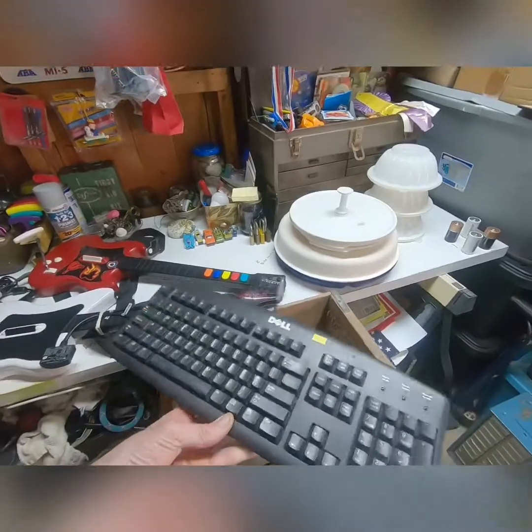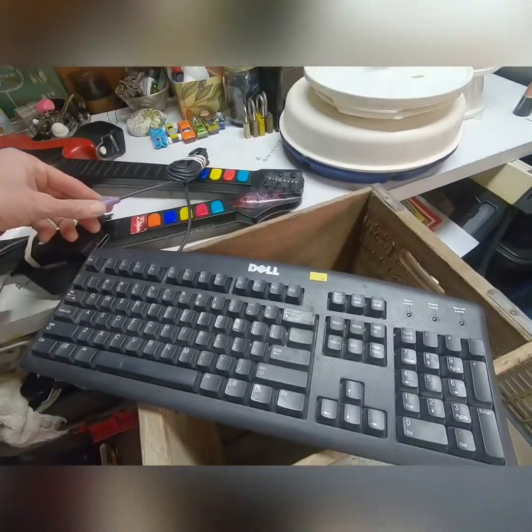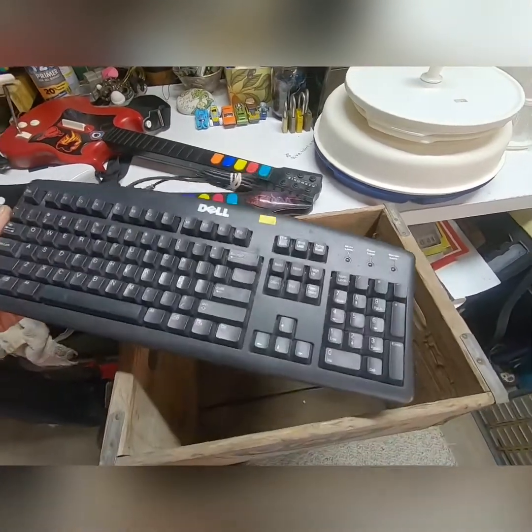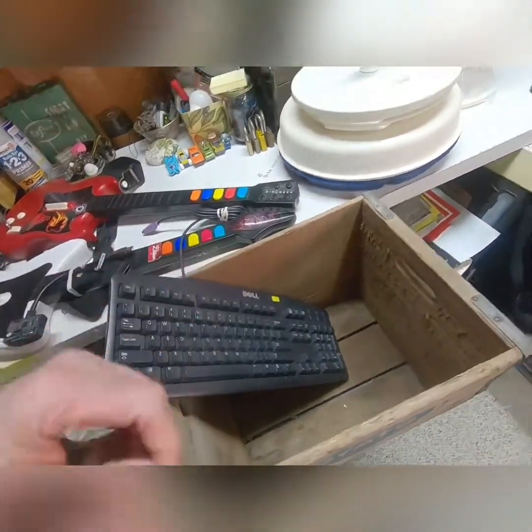Also picked up this Dell PS2 wired keyboard. It's an older one. Looks like they're going for about $18. Gotta clean it up. It's a little dirty, but keys seem good. So that's about it, guys.